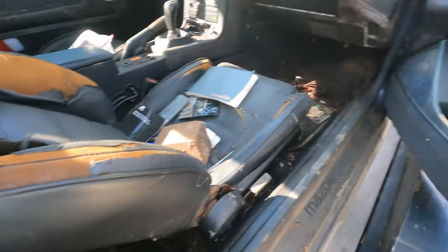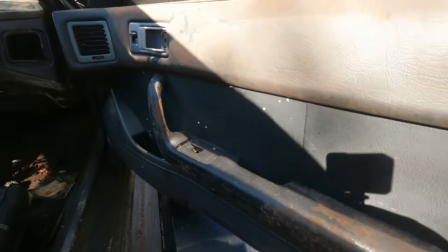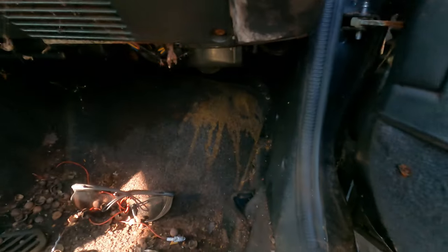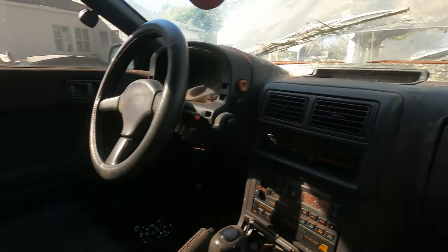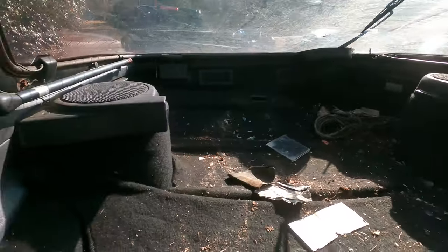Oh yeah, that's gross. Look at these seats. Now this thing looks like it was a flood car or something. This is pretty bad. But as disgusting as this thing is, look at that. Non-broken center vents. That's pretty cool. But yeah, I figured I would show you guys this car real quick before we drop off the trailer.